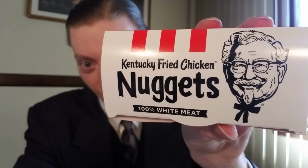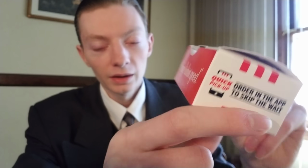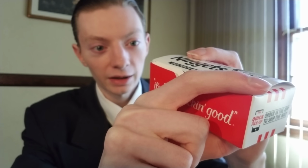The Kentucky Fried Chicken Nuggets is what they're called. They come, as you can see right here, in their own exclusive packaging, with the Colonel there giving you the death stare. Kentucky Fried Chicken Nuggets, 100% white meat. It's finger-licking good, says the box. Order pickup, so order on the app, it says. Buffalo Ranch, KFC sauce, barbecue, honey mustard, ranch sauces. So it's promoting the different dipping sauces upon which you can dunk these.